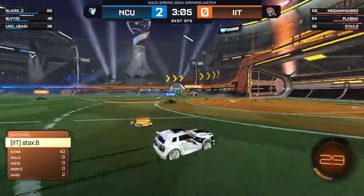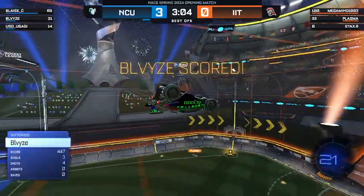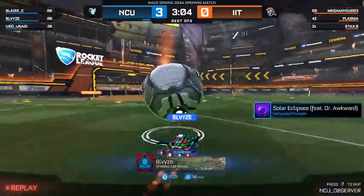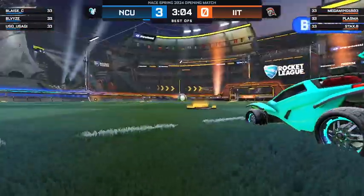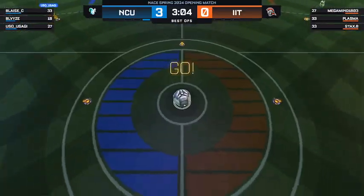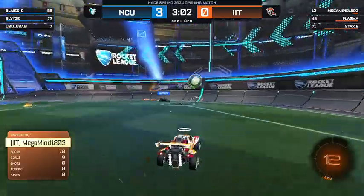Looking for a flick here. Dribbles it around one. That's tough. That is very tough. What a goal. NCU is averaging over one goal a minute here in this game. IIT is really going to need to answer. Going to game point, letting NCU win this one is not going to be good for them.